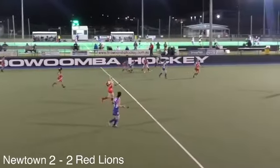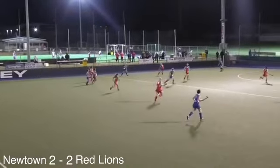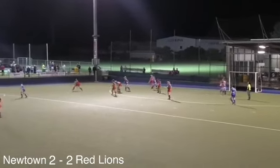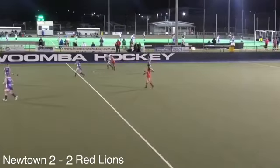Abby and Eloise did a good job to pressure Ainsley there, give her no option. Got Moo up forward if she can get it to her. Eloise is running in. Back to Abby. Oh, strong, great defensive tackle there by Heidi. That was much better build-up play from Newtown.